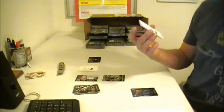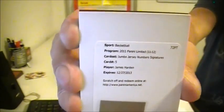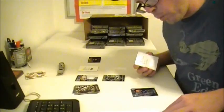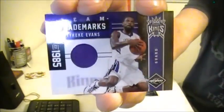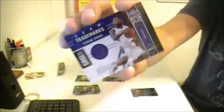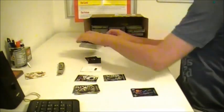This is for the Thunder. Jumbo Jersey Number Signatures, James Harden, card number 5. The Thunder. Reds West is best. Both their hits are autos so far, and they're redemptions. Tyreke Evans jersey, team trademark for the Kings. Numbered to 99. And letter E on the rookie.